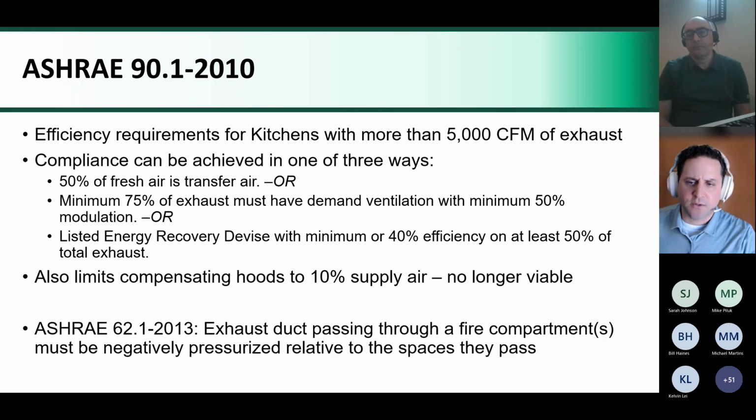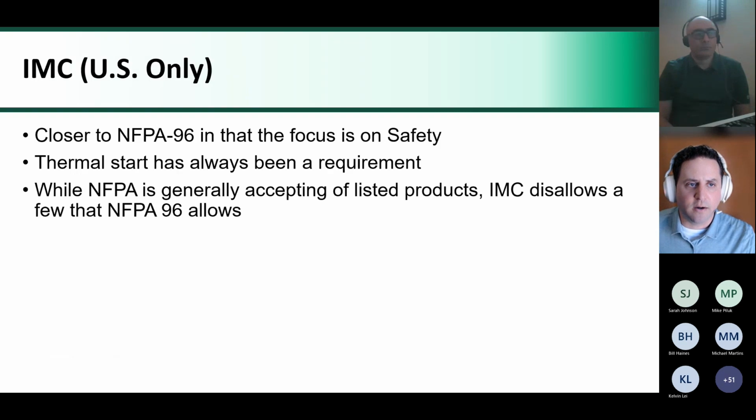And then this is ASHRAE 62, and it states that exhaust duct passing through fire compartments must be negatively pressurized relative to the space that they pass. Long story short about that is essentially, if you're putting a duct through a fire compartment, you need to have a booster fan or have a fan at the end of the duct so that as the air passes through that, it's negatively pressurized. We've seen places in the past where we put one of our ecology units in, and that's pushing the air through the duct. And if the duct work is not 100% sealed, which should be tested on an installation, but doesn't always happen, it can be pushing grease, odors, and smoke into the building. And so that's why having a fan at the end to negatively pressurize that duct is required.